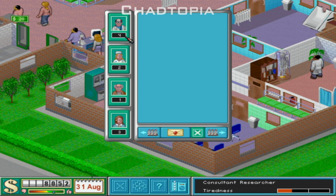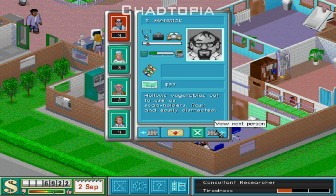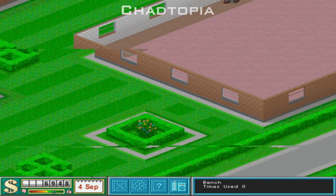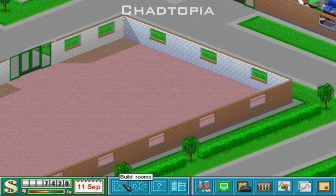Okay. So what I might do is get another crappy doctor in. There we go, trained up as researchers. So, once we get 8 grand, we'll put in the X-ray machine. Yay! The raw excitement that is X-rays. So, waiting for that bank balance to hit that.